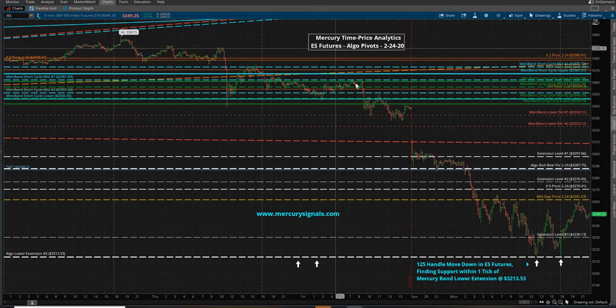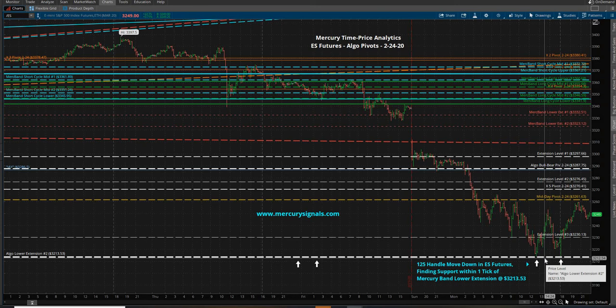And let me make the point. You had a 125 handle move down, 125 handles that stopped to the tick at an algorithmic pivot that was generated before the Globex open Sunday night. This was generated Sunday afternoon. 32.13.53. Now the algorithm is fully decimalized. We understand that in ES, a handle is a round number, so 33.13 to 33.14 is a handle, and then you've got four ticks: 32.13, 13 quarter, 13 half, 13 3 quarters, and then 14.